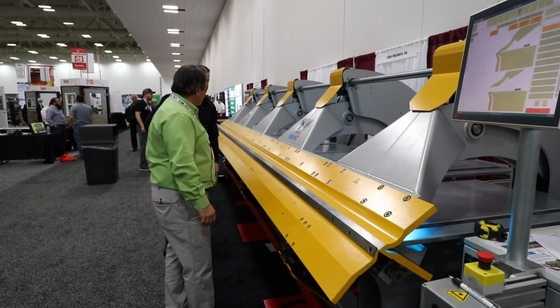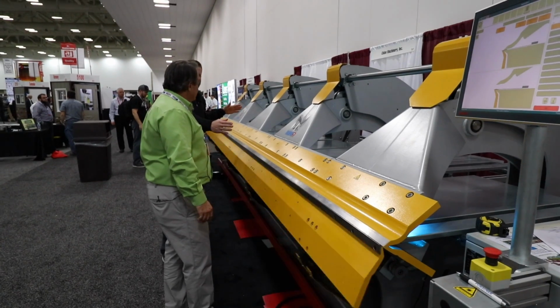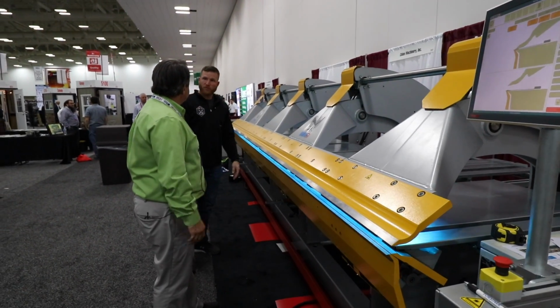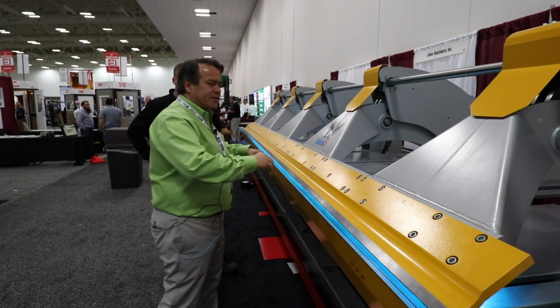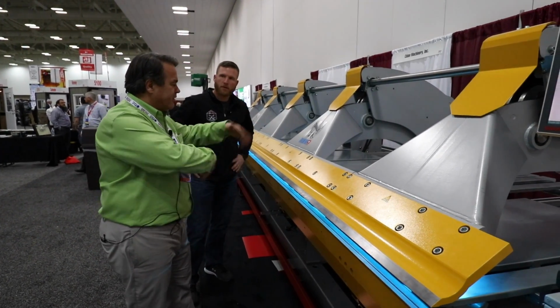I'll bend. So now, do you guys make a bigger one? We go all the way up to 40 foot. 40 foot. Yeah, and we also make a double folder, so it's automated with grippers, so you just put your piece in and it automatically bends it.